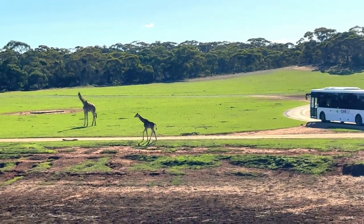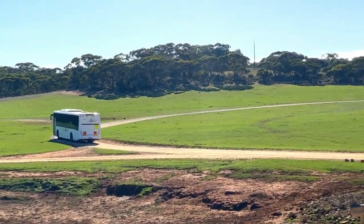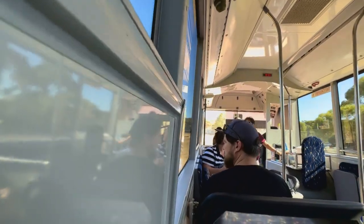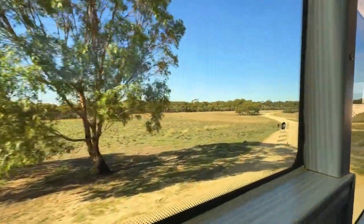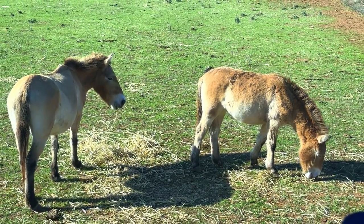A complete zoo loop circuit without getting off at any of the viewing areas takes an hour and a half, and on each bus is a fantastic guide who will tell you all about the animals you will see along the way. The bus driver is also very good at spotting the animals and stopping so you can take photographs.